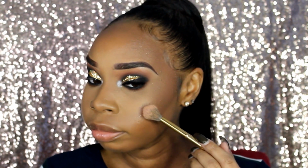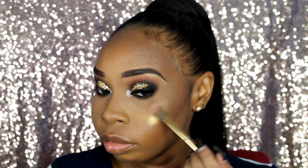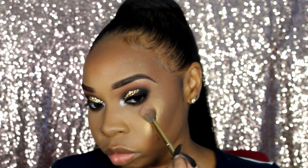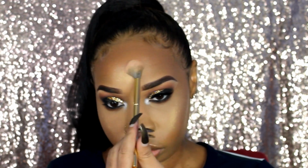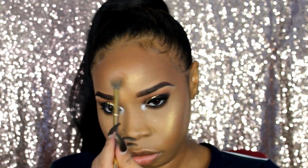Okay, so I'm gonna put Heroine on my cheeks and my forehead, and I'll put the loose highlighter on my nose. I haven't used a pressed highlighter in a while. It's cute. Okay, and it went on really smooth too. Okay, Juvia's, I see you. Okay, I like it. It's cute. I think I'll probably use it as a base for my loose highlighters.